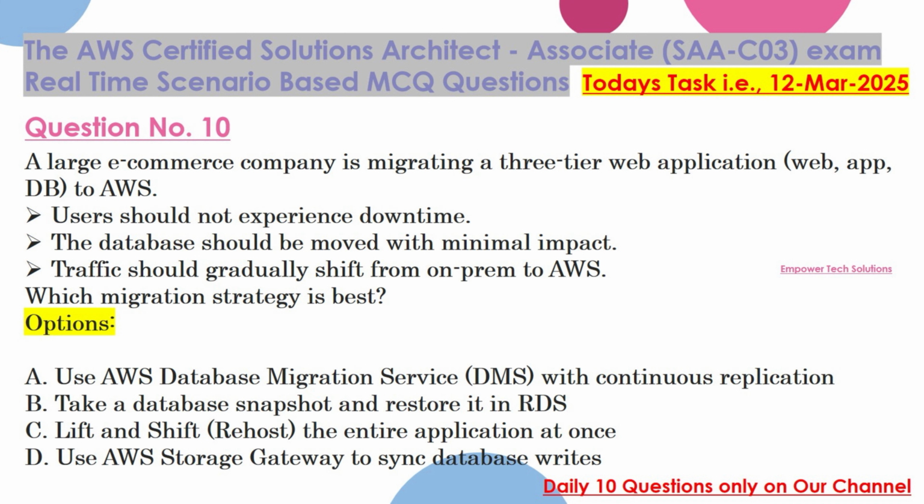Question 10. A large e-commerce company is migrating a 3-tier web application, Web, App, DB, to AWS. Users should not experience downtime. The database should be moved with minimal impact. Traffic should gradually shift from on-prem to AWS. Which migration strategy is best?